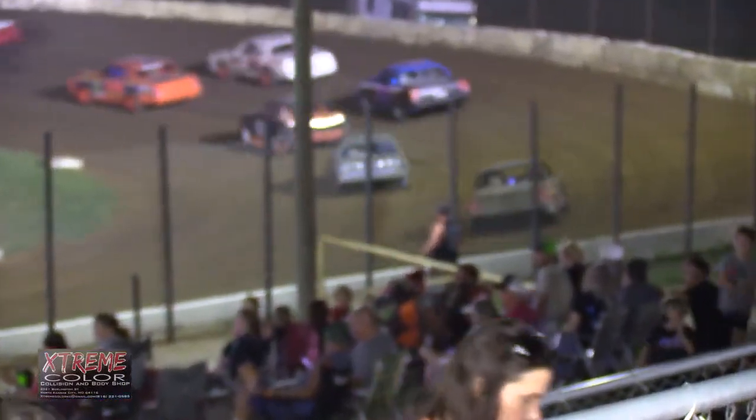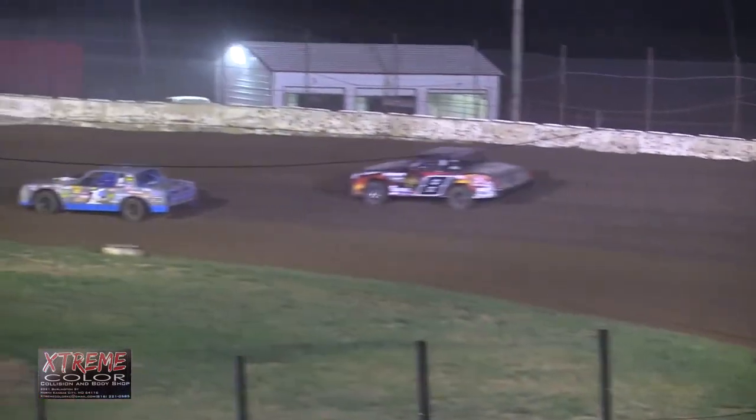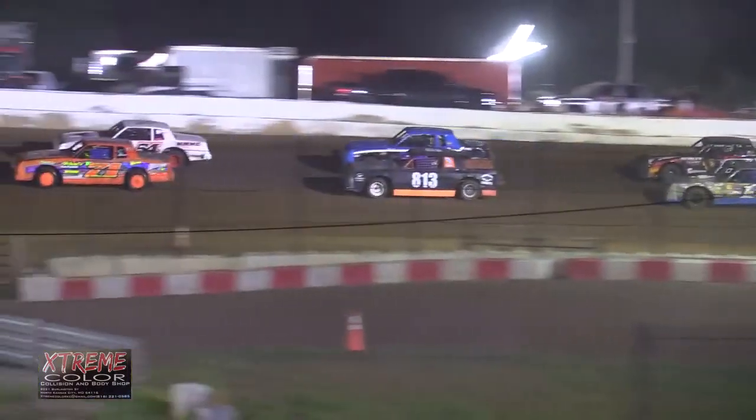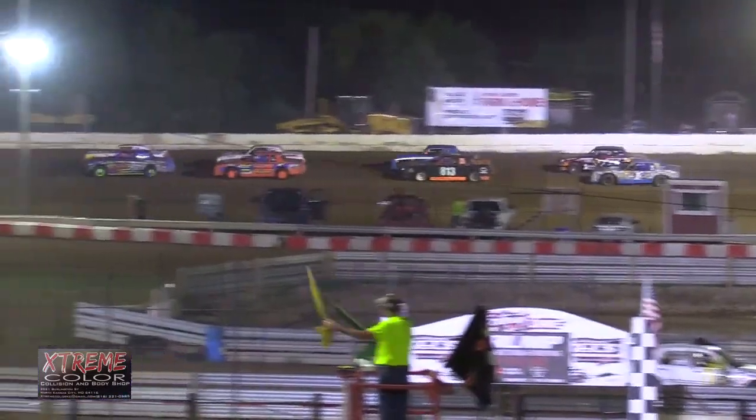Fourth row inside, the 136 of Charles Baldwin. Outside, the 12T of Travis Farmer. Fifth row inside, the 54 of Eddie Stearns. Outside, the 17 of Chris Strauss. And the sixth row inside is going to be the 8 of Chris Dotson.